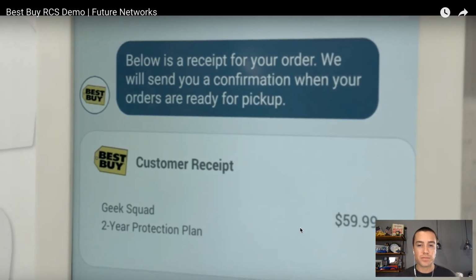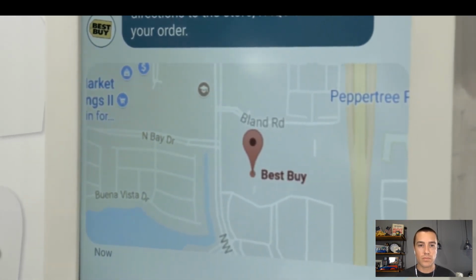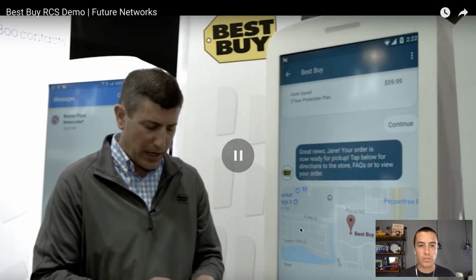Is available in store. So when the store employees have actually got the order ready, Jane will receive a text message letting her know that one, the order is ready for pickup, and then two, where it's located. So within RCS, we can actually serve up a map showing her the location of the Best Buy store, and since this is integrated into the phone's application.